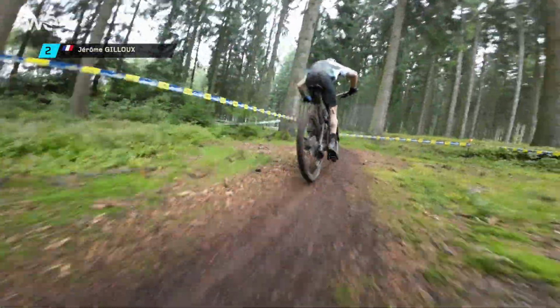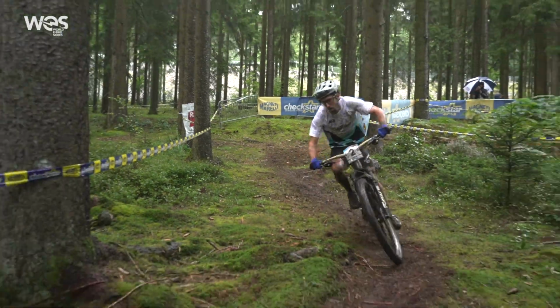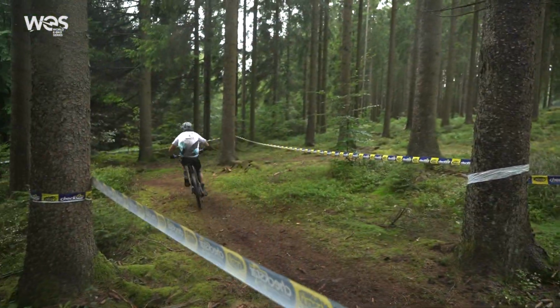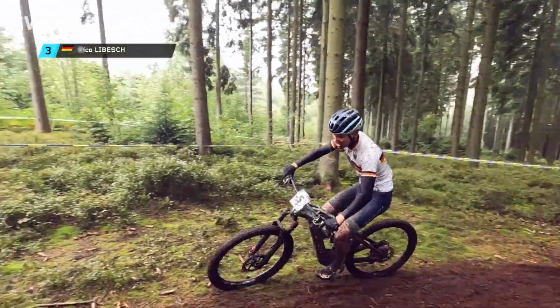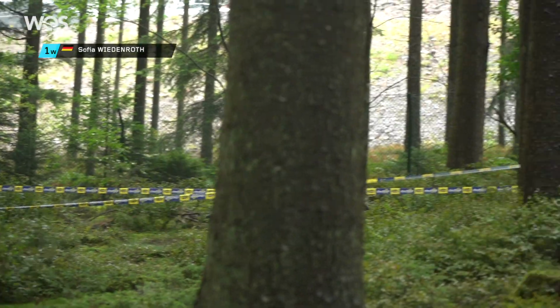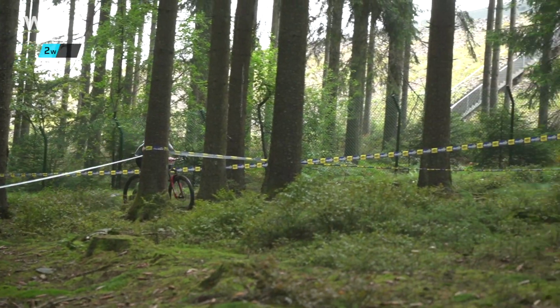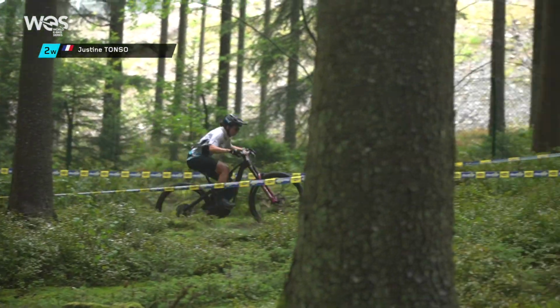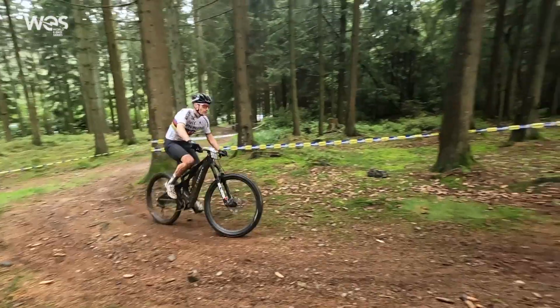This is Jérôme Gillot in 2nd place. He's in that leader's jersey. He's trying to find some way to come back in 3rd place. Rico Liebsch in German colours. And look at the speed of Wiedenroth. It doesn't matter that it's been pouring with rain. She is piling on the pressure on Justine Tonzo in 2nd.